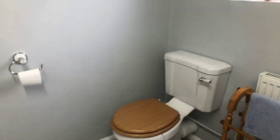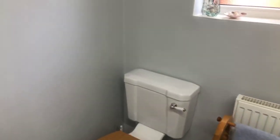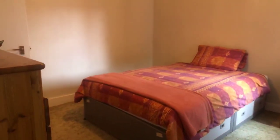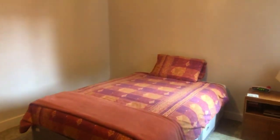Now it is a combi boiler, it is serviced annually, and there is a service plan available on this boiler, and the owner has already asked about transferring the service plan to the new owner, which you'd be allowed to do. So it's good news. It's good to know that your boiler would be maintained and always working well.